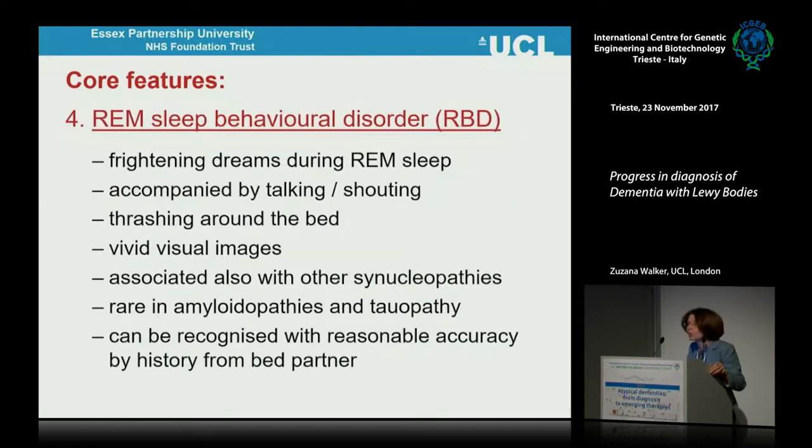And we have now a new core feature, which is REM sleep behavior disorder. You already heard about it, that this is very typical for any patients who have alpha synucleinopathy. So it's not totally specific to DLB. However, it's extremely rare in patients with Alzheimer's disease. And because Alzheimer's disease is our main differential diagnosis, if a patient has REM sleep behavior disorder from the description from their spouse, this really immediately points you towards the diagnosis of DLB.